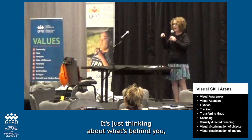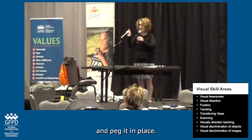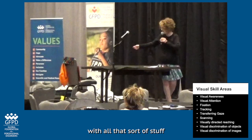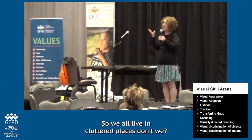It's just thinking about what's behind you and where you're sitting, and can you just chuck a bit of felt over and peg it in place? Just something to declutter. My house is really, really cluttered with all that sort of stuff. I've got it everywhere, in every single room of the house, no joke. It bursts out the seams. So, you know, we all live in cluttered places, don't we?